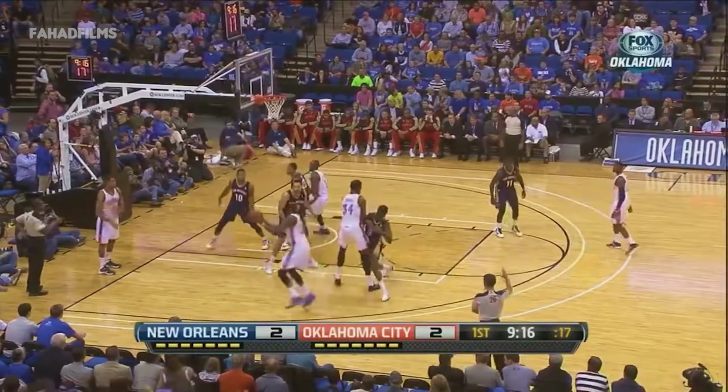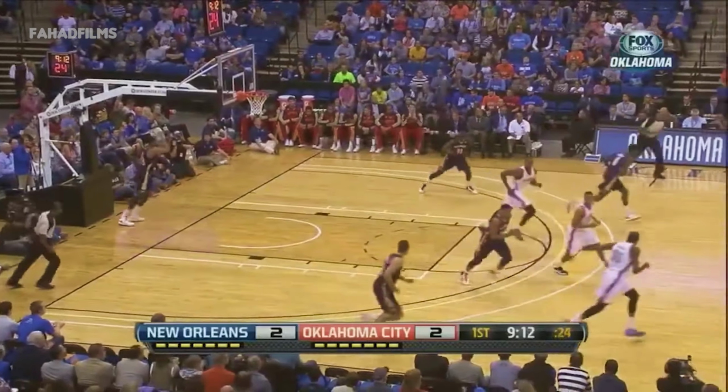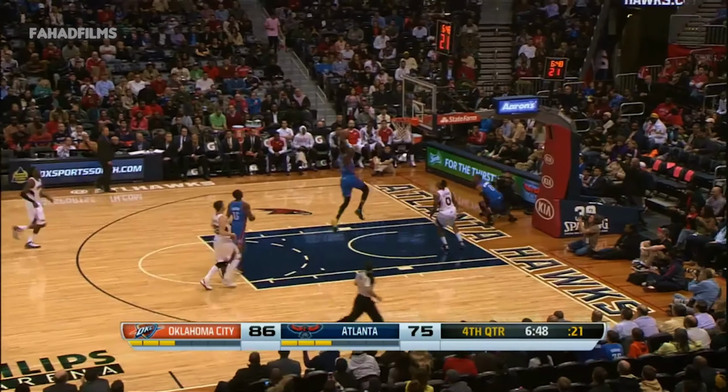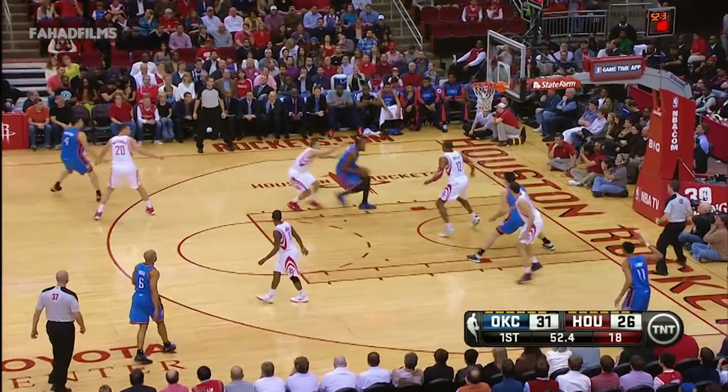At the elbow, and Serge having trouble getting free, so they inbound to Durant. Splash off the wing. Teague had the pass batted down. Here's Westbrook to Durant. Another timeout. Durant.